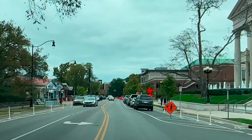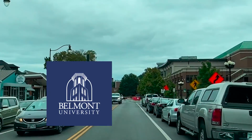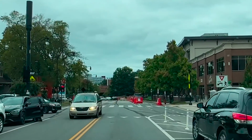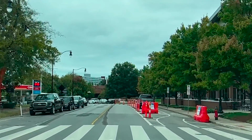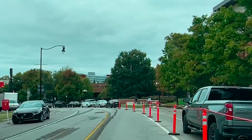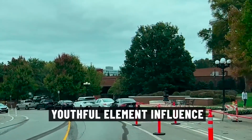One of the other things I love about 12th South is just the university element. Belmont University and then Vanderbilt, almost adjacent to Belmont. You have 2 colleges, so you have a lot of the youthful vibe, the cool places that college students want to go to, lots of coffee shops. You just have that youthful element and influence.